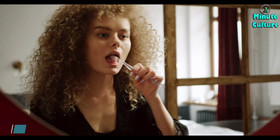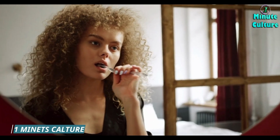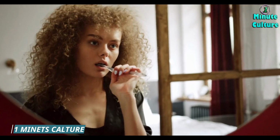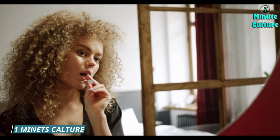Teeth whitening. Benefits, risks, and tips. Looking for a brighter smile without breaking the bank? DIY teeth whitening might be the solution. But before you dive in, let's weigh the pros and cons.